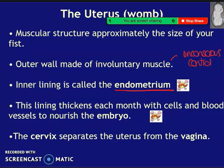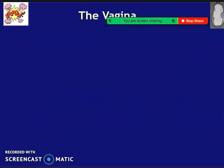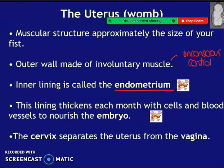Then you have the cervix, which separates the uterus from the vagina. For females, I think it is from the age of 25 now, you get a cervical smear from the state, and you really need to make sure you get it, because if cervical cells become cancerous, it can be very, very quick, and you are entitled to that smear, so you should do it.